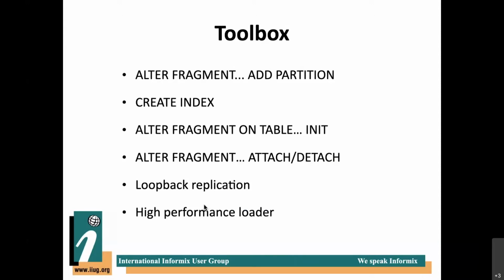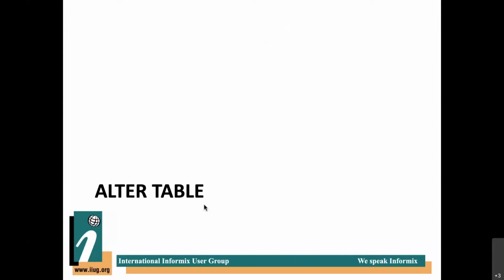And I'm going to show you also how to use high performance loader, which is a bit old fashioned, but I kind of like it, and I think it's still very useful on systems today. Okay, so going through some of the alter table stuff then.